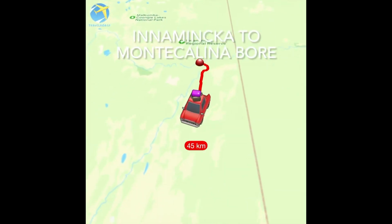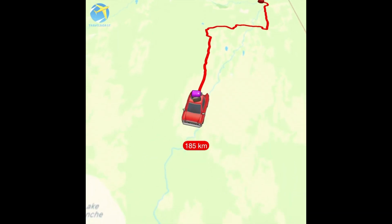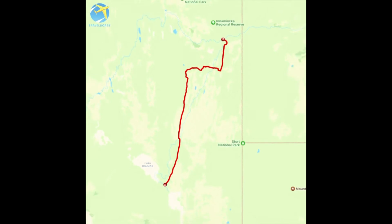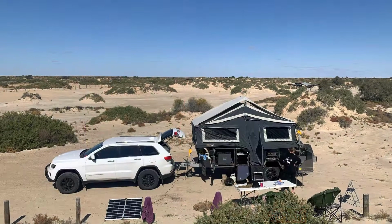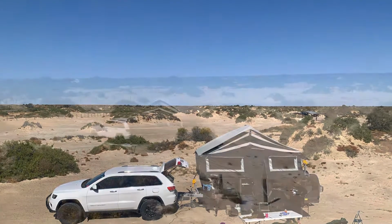And we've left Innamincka. We're heading off to Monte Carlina Bore. As a little red car goes, it's a little bit of a squiggle down south, so we're not travelling in a straight line, but we're going to where we want to go. Monte Carlina Bore, well, there's no border. Lots of sand dunes, lots of hilly things.